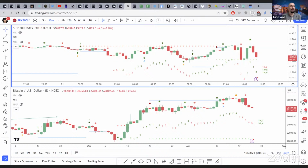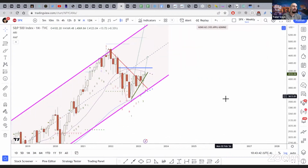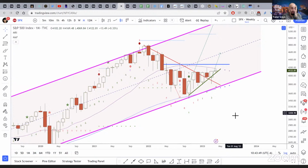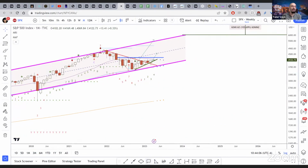Is that an ascending triangle on S&P Weekly? Not really. I can see why people think it's an ascending triangle, but it's just not clean. Maybe if I put it on a monthly scale. It's not really a triangle. But I can see why it looks like a triangle.